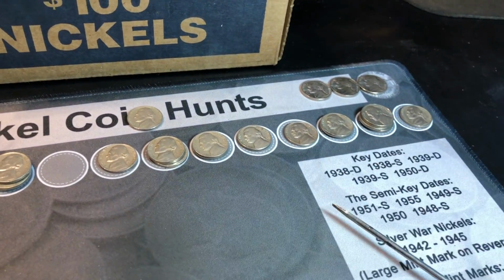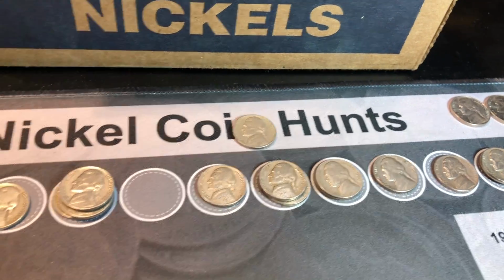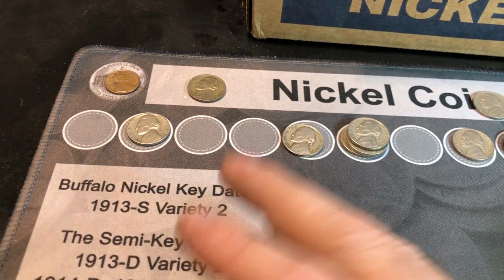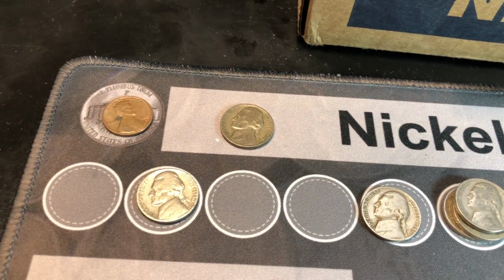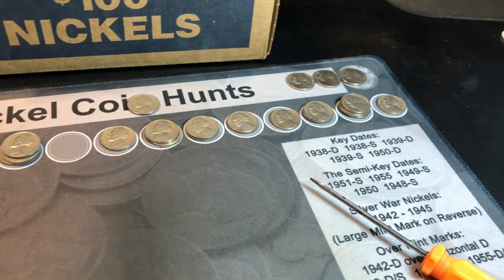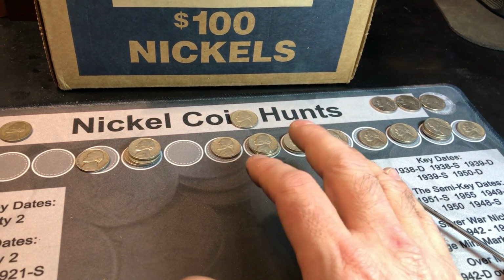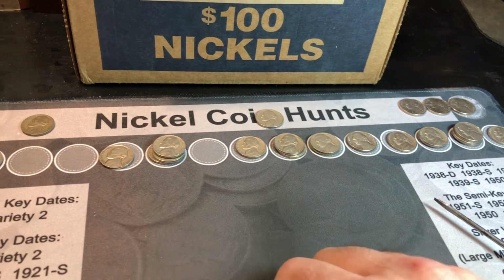So we've officially finished that box. We got 14 nickels in the 50s, including the semi-key date 1950 Philadelphia. We got 6 in the 40s, including the 43p war nickel. We got that penny, and I've got 3 decent 90s nickels that I can compare to the album other than comparing all of these. Kind of a light box, 20 total finds. We like about 25, so definitely on the lighter side.